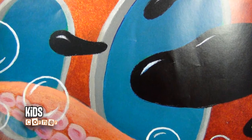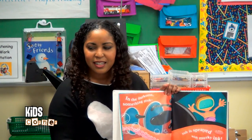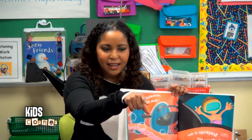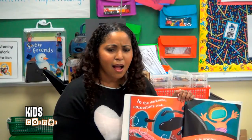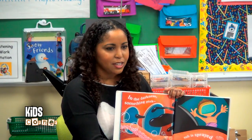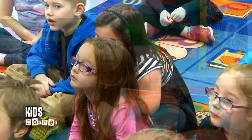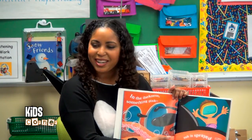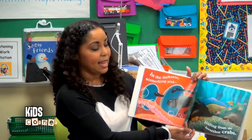In the darkness, something pink. Sub is sprayed with murky ink. Does anybody know what sprays ink in the ocean? An octopus, that's exactly right. Octopus have ink. Isn't that strange and funny? And they have tentacles. They do have lots of tentacles. They have eight, very good. All right, sub is sprayed with murky ink.